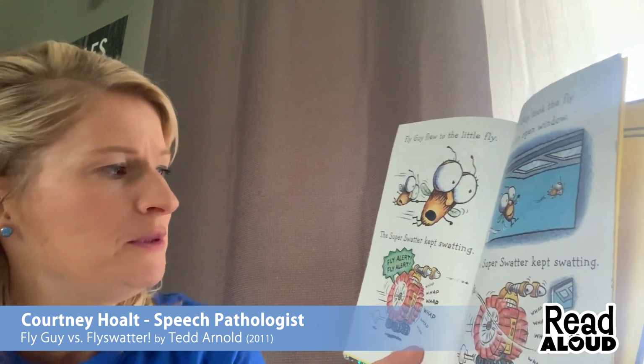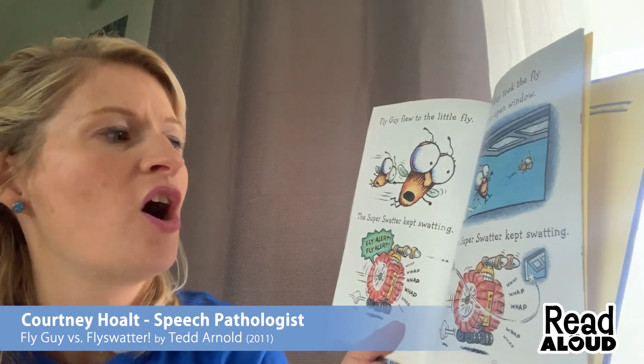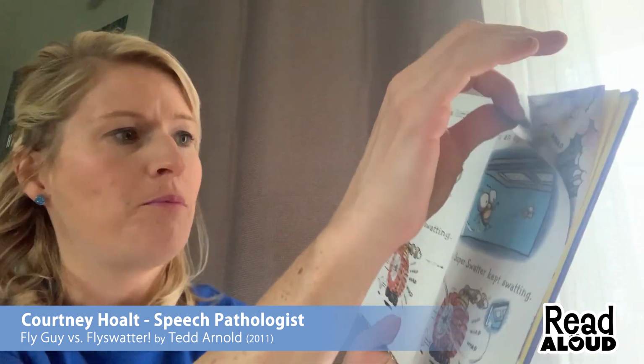Fly Guy flew to the little fly. The Super Swatter kept swatting. Fly alert, fly alert, fly alert. Fly Guy took the fly to an open window. The super swatter kept swatting. Whap, whap, whap, whap, whap, whap, whap.